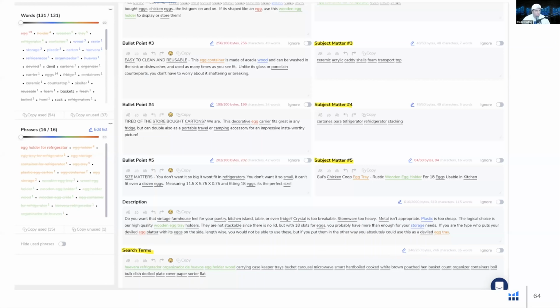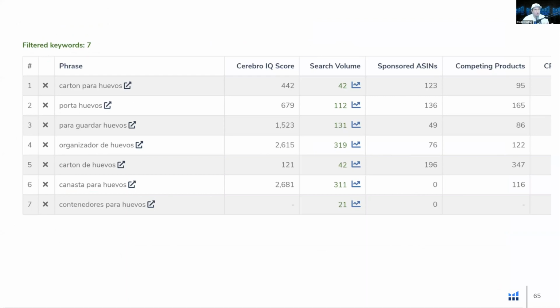Let's keep going here. Remember, when you do keyword research with Helium 10, Cerebro, Magnet, whatever tool you're using, you're going to sometimes find Spanish keywords that people are using to find products. For example, this was for an egg tray. Look at some of these Spanish words here: cartón para huevos, porta huevos, para guardar huevos. There are all these words that have to do with the egg tray or egg storage in Spanish that people on Amazon USA are searching for in order to find these products.